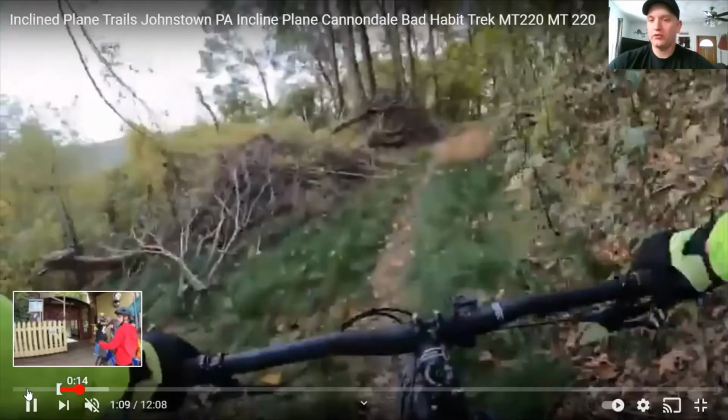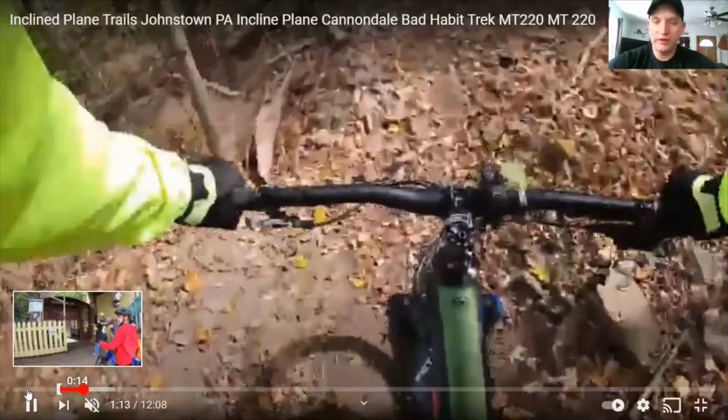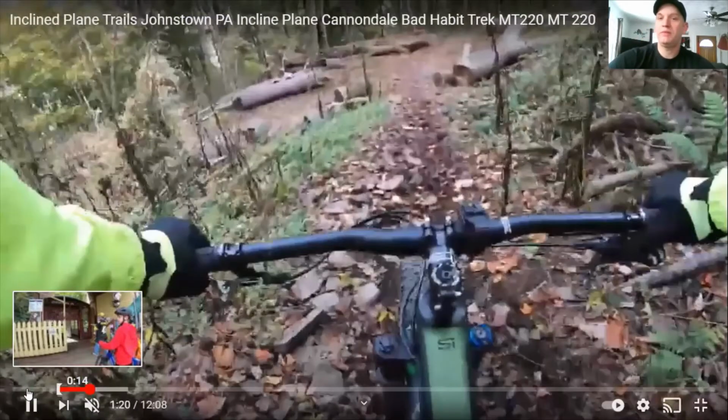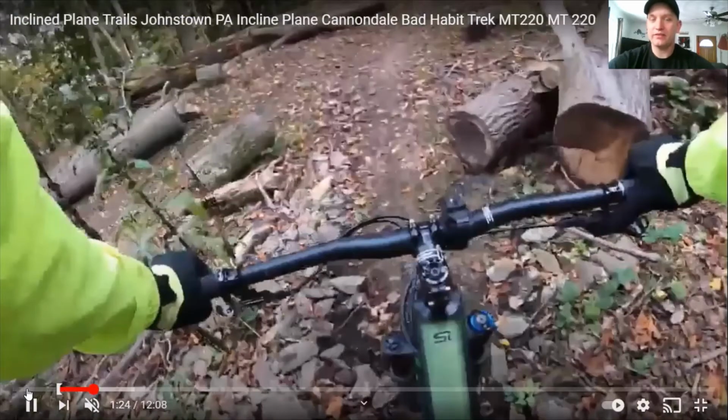And if you're not sure if you're ready to ride these trails, you're always welcome to reach out to me on the Friends of the Incline Plane Trails Facebook page. And I will be more than happy to meet folks up there and take them down the trails the first time. This is the ride into J-Line.